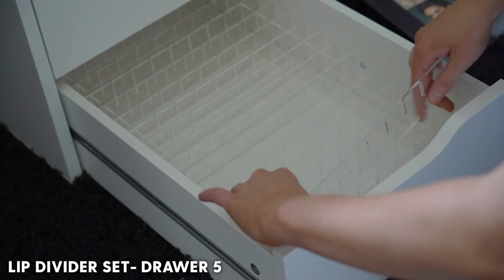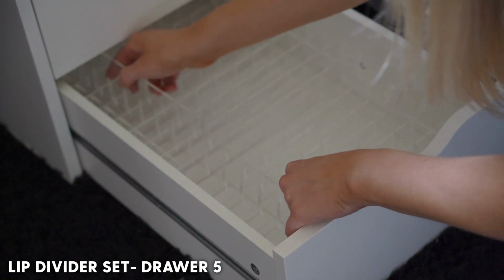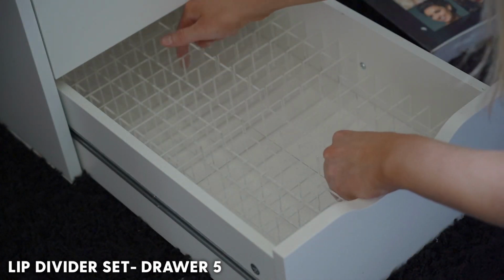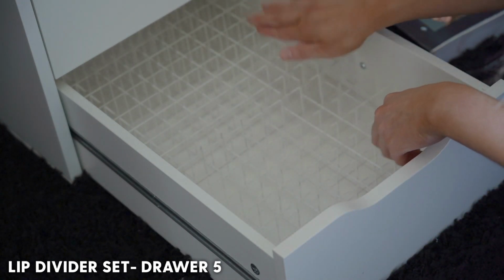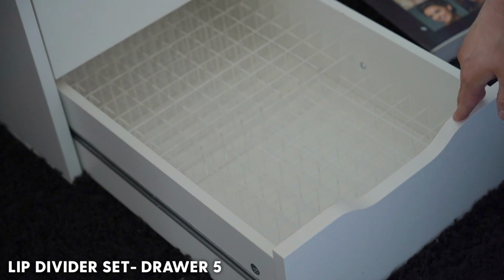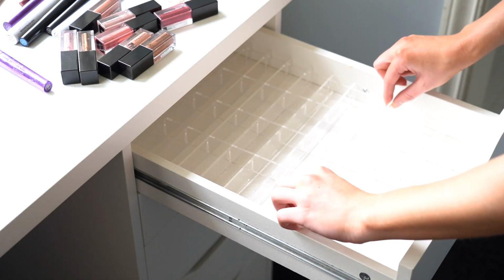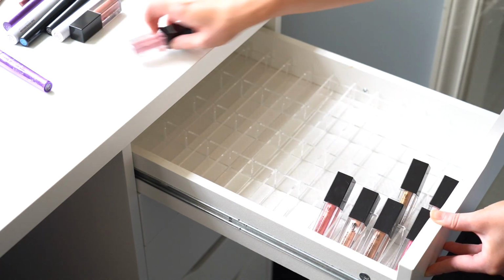So here you'll see that we take the shorter pieces. So now that we have those shorter pieces all placed here, we're gonna take those longer pieces again correlating with the height in the back, and we're just gonna place them across. Once you have done that, you are done with the lip drawer. So once it's all assembled, you can see that it is sturdy, it's gonna stay in place. We're gonna start placing products by each category in each drawer.